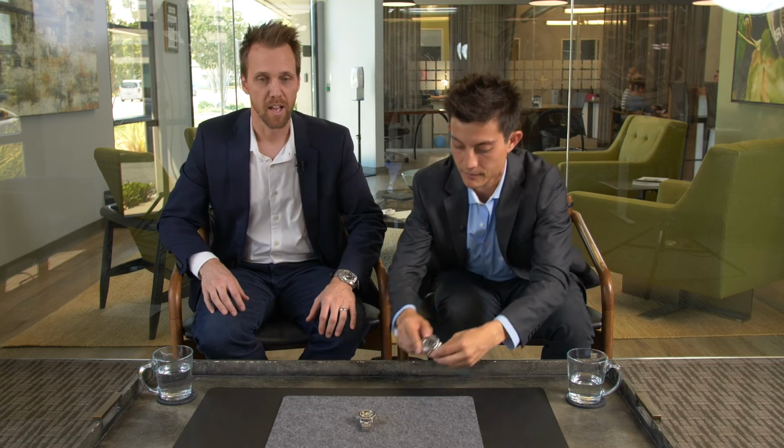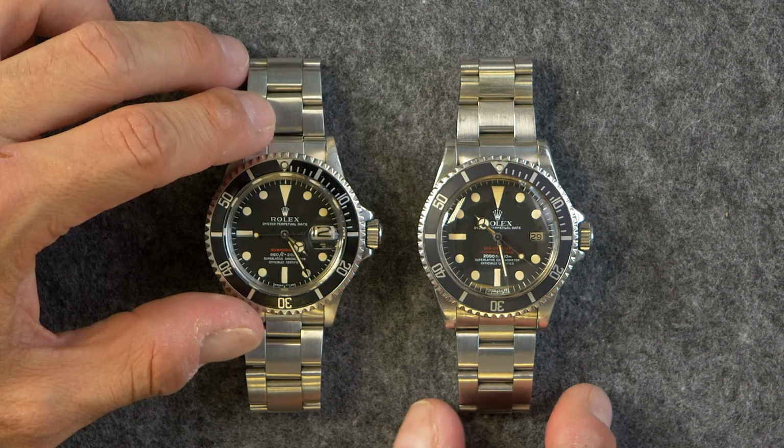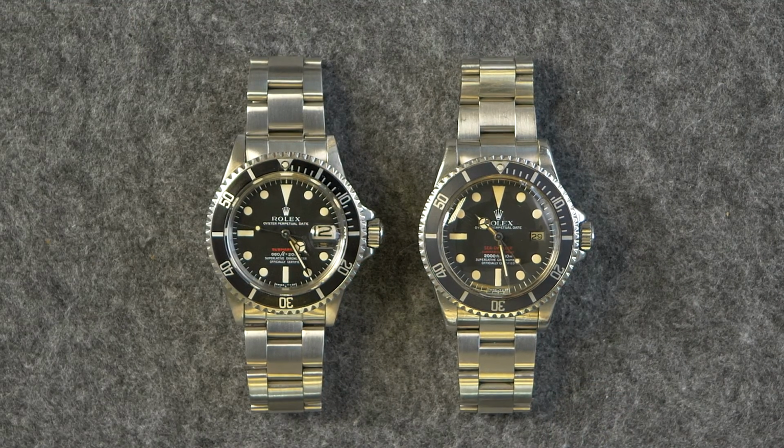Yeah, I love it. Can we do one more comparison if you take off the red sub? I'm curious what you and everyone else thinks. Just since you're wearing this one, and this is such a great pair and a great comparison, I want to know what you think. Personally, I prefer the double red Sea Dweller over the Submariner, and I love the Submariner, and it's arguably the more iconic watch, but I prefer the look of the Sea Dweller. If I had to choose one of these two, I would go with the Sea Dweller. What do you think? Oh, I would as well.